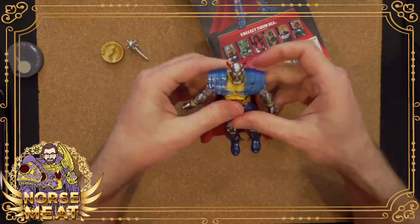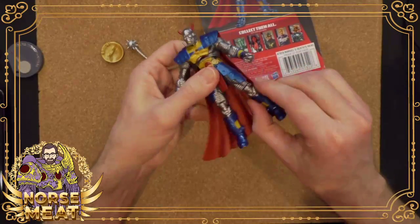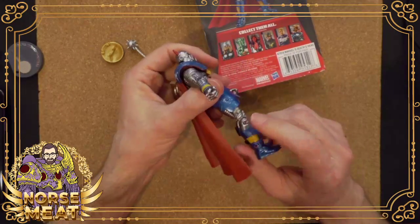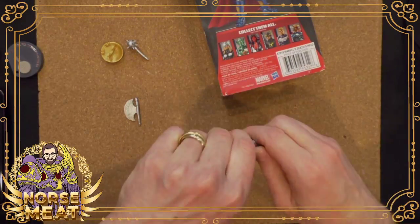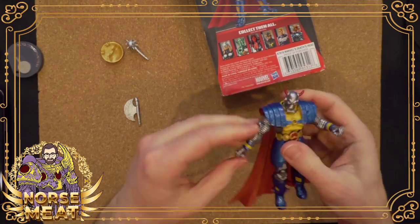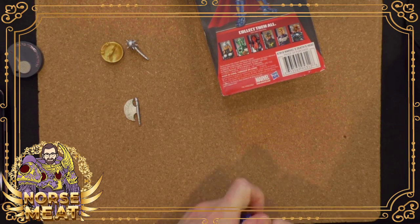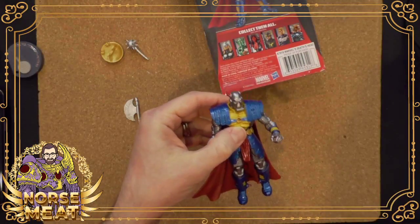Let's see. These figures typically had really good articulation. This looks like it does as well. The skirt is going to impede the legs, but again, I'm just going to pose this to put on my shelf, so that's not a huge imposition. We've got single jointed elbows, double jointed knees, and ankles, which is fine. Okay, there we go. That joint did not want to start moving, but there we go. Oh my goodness. Very tight elbow joints. I don't want to break it. I will leave it as it is.